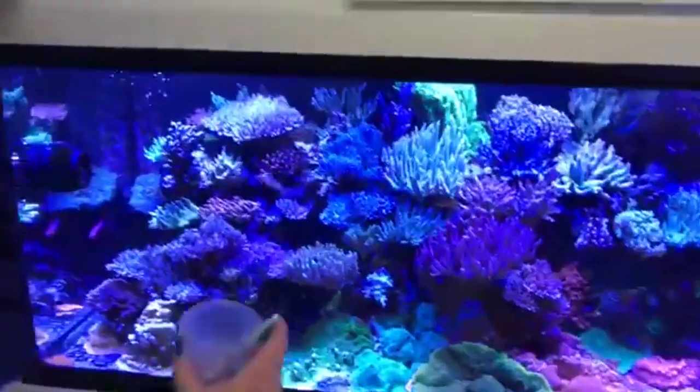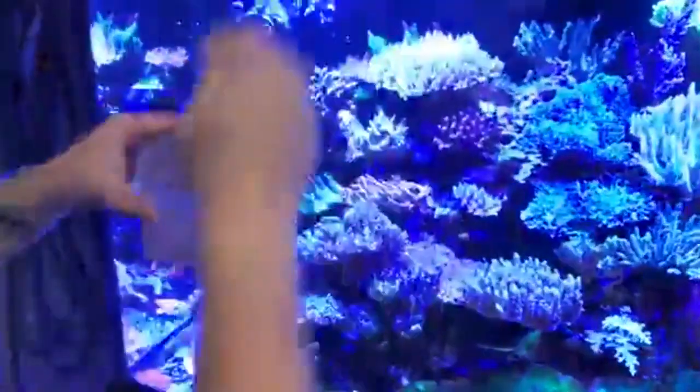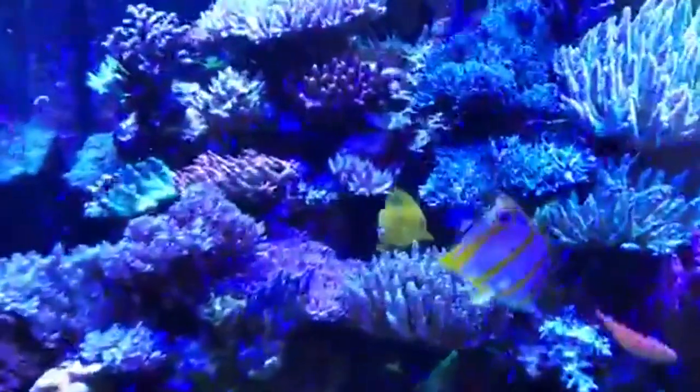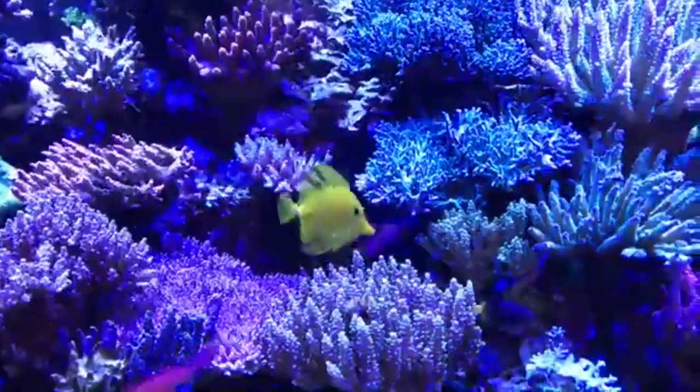All right, sorry about that. So, there's been a lot of foot traffic through here, so a lot of these guys are probably scared, but there's the yellow tang there. I'll quit pointing so he actually comes out. Yeah. So yellow tang are from Hawaii.